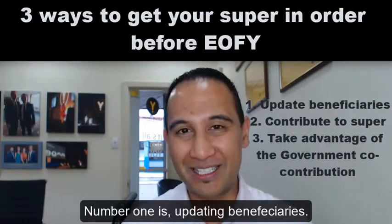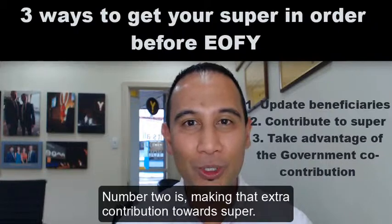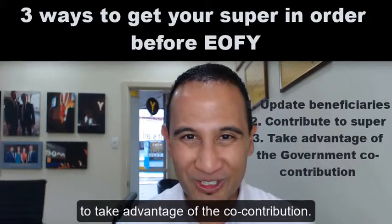So there are my 3 ways to get your super in order. Number 1 is updating beneficiaries. Number 2 is making that extra contribution towards super. And finally, the third way is to take advantage of the co-contribution.